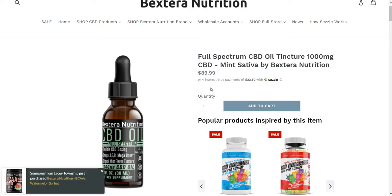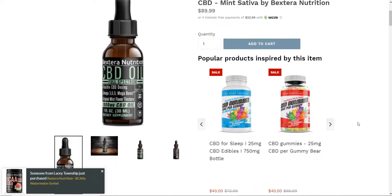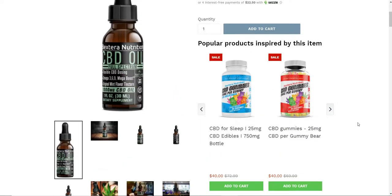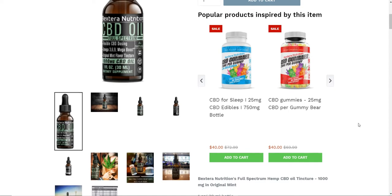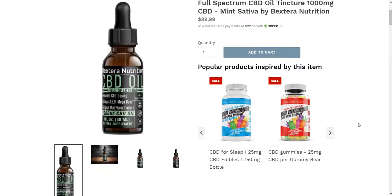Looks like you got some kind of financing going on here. That's good, especially if you're selling more expensive products. I don't see any scarcity. I would have scarcity on here. Limited quantity, sale ending soon, something like that.